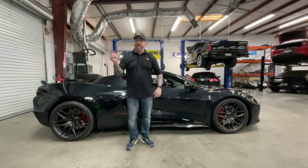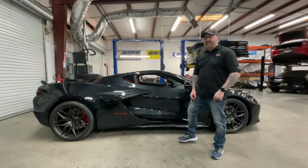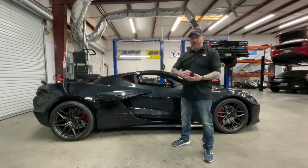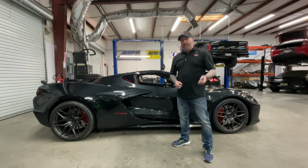All right, so here we are. We're at Injected Engineering. We're getting ready to throw our car on the dyno, get another baseline today. Every day's a little bit different. We want to start and make sure we have the most accurate information we can give you guys today. So we're going to get a baseline. We're going to leave it on the dyno.